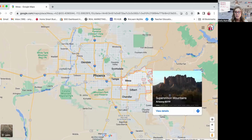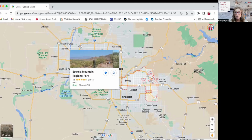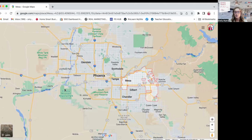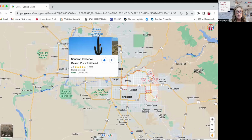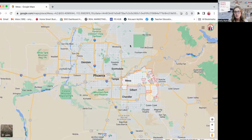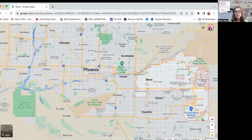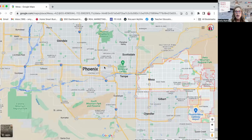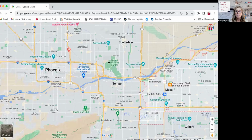So yeah, the Superstition Mountains over here. And then you can get up into some other mountain ranges, other places to hike, Estrella Mountain. Then we have the White Tank Mountains. Here's a Sonoran Preserve that's up here. And of course, there's lots of other spots to hike. If you've ever heard of anybody talking about Camelback Mountain, that's right in this area here. Again, Desert Botanical Gardens, great place to go and visit if you ever wish.